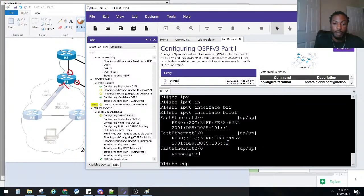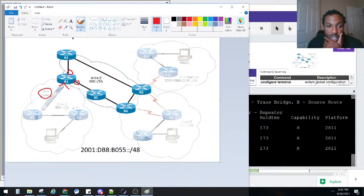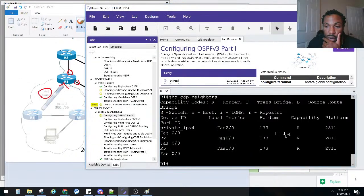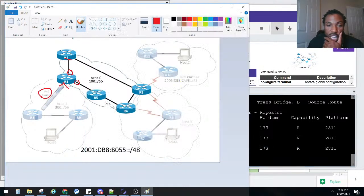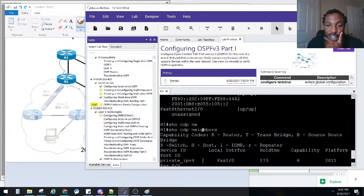Let's just do show CDP neighbor. We have, yeah, the private IP is connected to 20. This is the private IP. I forgot where it said that somewhere. And then we have 00 and 10 connected to router 2 and 5. So router 2 and 5. That's another way to verify, right? Verify. Sound like my boss over here.